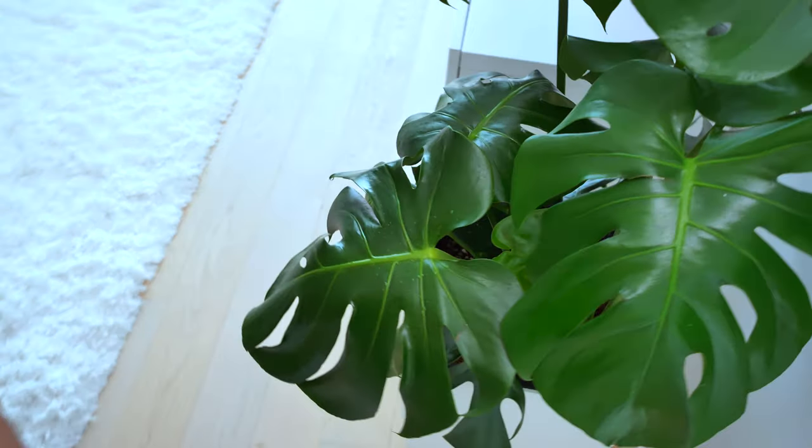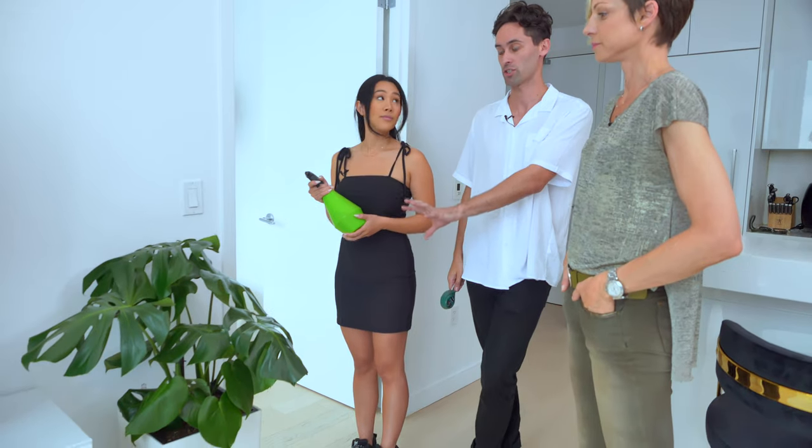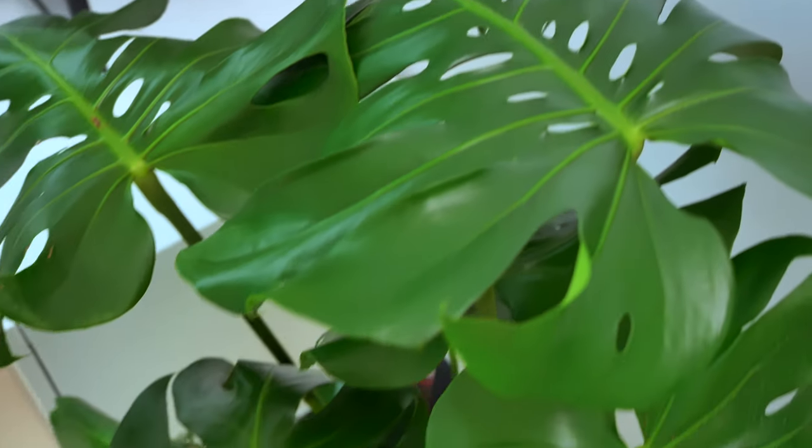We put it in a cubicle white planter, and I think it's just the perfect accent piece right next to the television in this entire console. It definitely gives you that more tropical feel with the leaf pattern and the leaf shape.